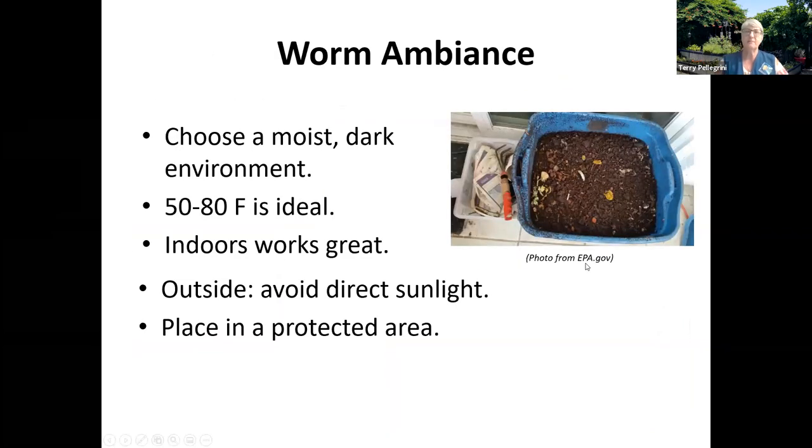So worm ambiance. Yes, your worms like to have a particular ambiance in order to do their thing and compost your garbage for you. So you're going to need to choose a moist, dark environment. Keep it around 50 to 80 degrees. That way they don't get too hot or too cold.